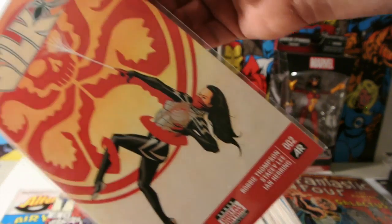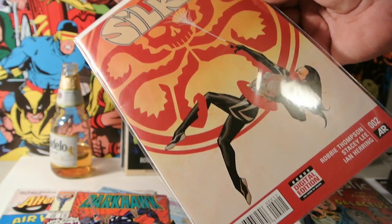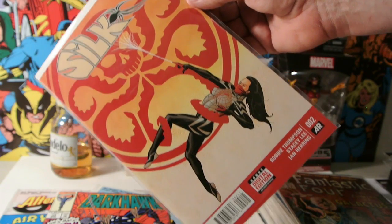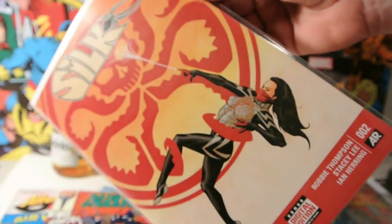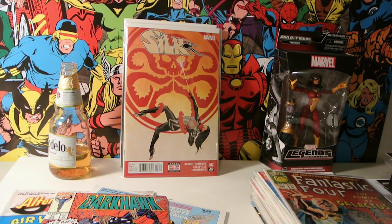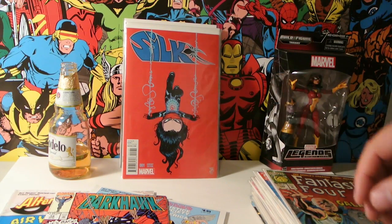And then I was able to pick up a Silk issue number 2, and I think it's a first print. Now, she charged me cover price on this, but on the wall, in their variant section, they had these priced at $8 each. So I don't know. I believe this is a first print based on that numbering system there, but I don't think she charged me what they were asking for the ones in their variant section. And that issue number 2 goes with issue number 1 that I have.